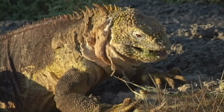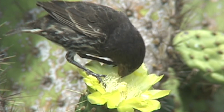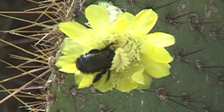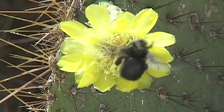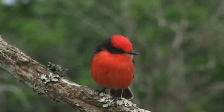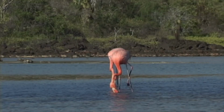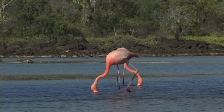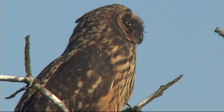Birds which reach the islands were also able to feed on the plants, like the ancestor of this Darwin's finch. And by feeding on the flowers, insects like this carpenter bee helped to pollinate them. Birds lending color to the landscape include the vermilion flycatcher. This American flamingo is considered the most isolated population of flamingo in the world. Higher up the food chain, the short-eared owl spread through the archipelago.